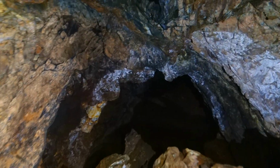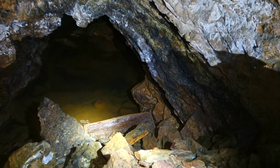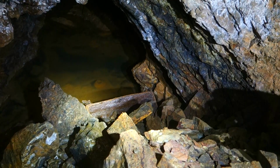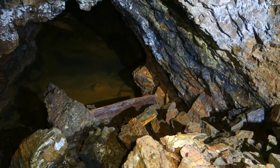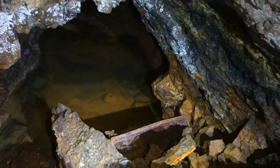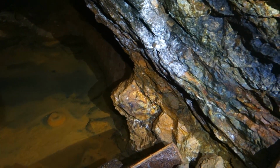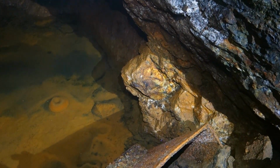Yeah. I wasn't sure if this was ground fall or, oh, it was an ore car. No shit. Yeah. I'll give Mike a chance to catch up. There's an ore car down there. Anyway, yeah, a nasty bit of ground fall here that obviously trapped this poor ore car.